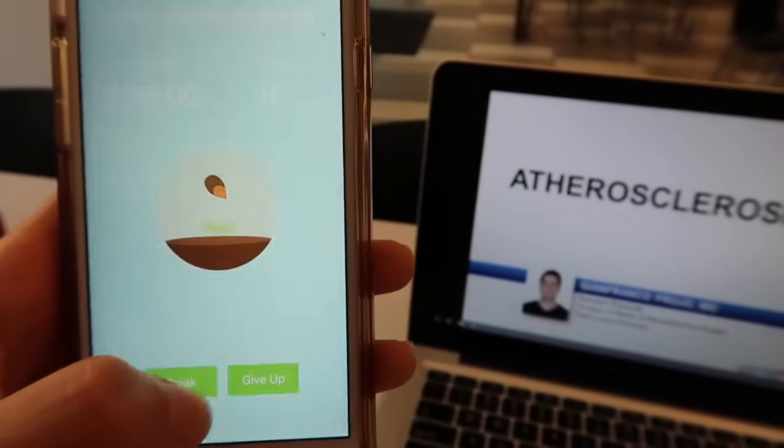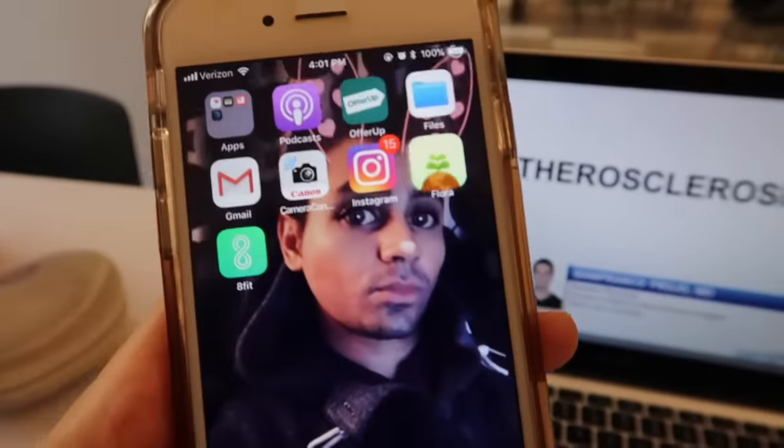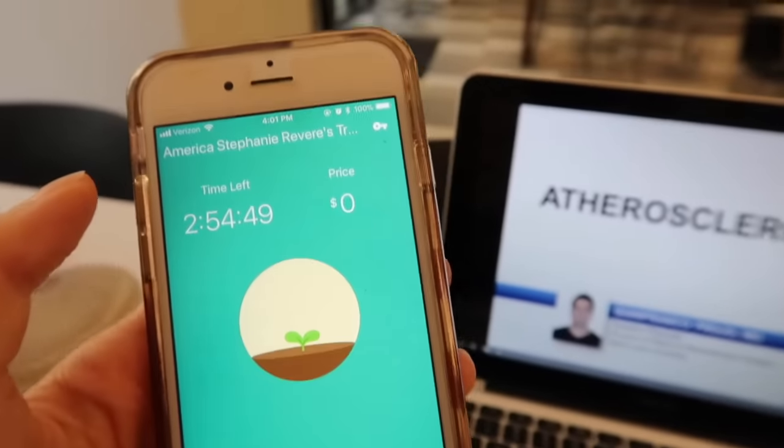So basically you just press start and this little tree starts growing. You can't use your phone until the plant is grown, see? So you have to go back or your plant dies. And that's really helpful for someone like me because I really care about plants and I don't want them to die. So yeah, I haven't killed a plant yet. So it's been very helpful keeping me away from my phone.